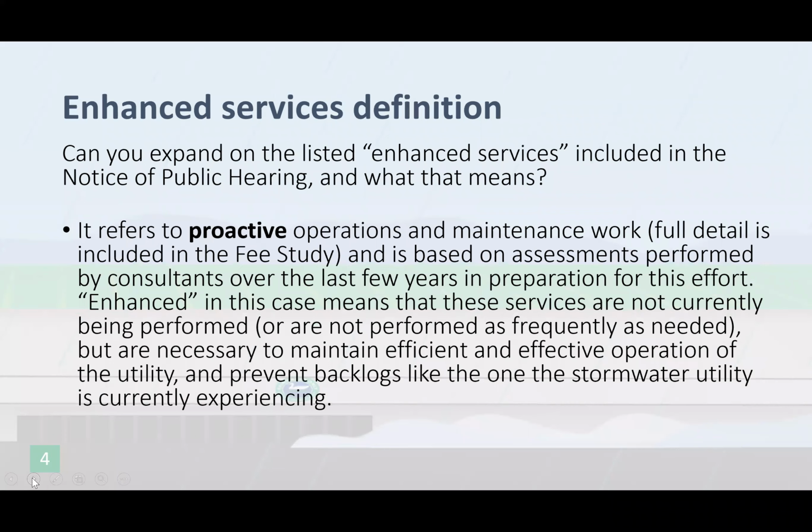In the notice, we referenced enhanced services. The term enhanced is being used here to describe services that are not currently being performed or are not performed as frequently as needed, but are necessary to maintain efficient and effective operations of the stormwater utility and prevent backlogs like the one that we are currently experiencing.